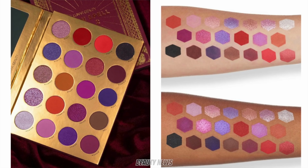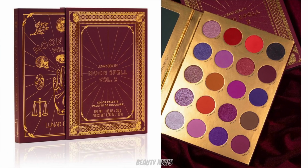Yeah. And they look different enough, but I can tell you when they're on the eye, they all look the same, except for some slight nuances. Nobody is going to notice a difference. You're even going to barely notice the difference. And it's such a waste. It's got only 6 shimmery shades in there, and then the black is a matte black with a glitter in it.